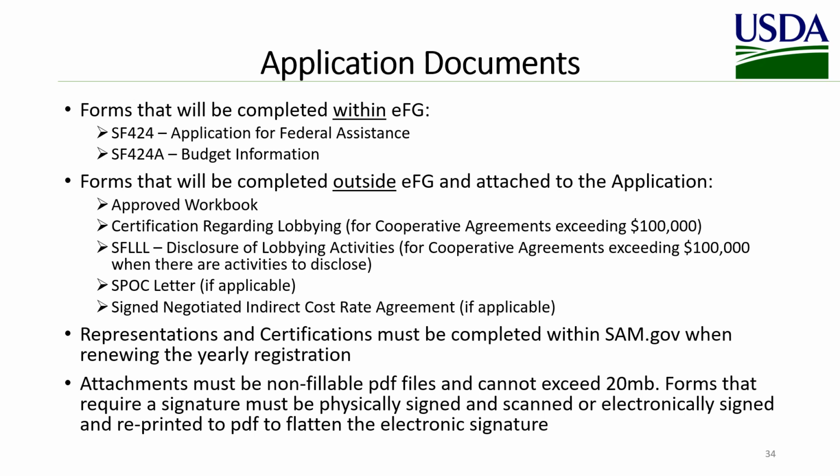application include the approved workbook, certification regarding lobbying for cooperative agreements exceeding $100,000, the SFLLL disclosure for lobbying activities for cooperative agreements exceeding $100,000 when there are activities to disclose, the SPOC letter, if applicable, and a signed negotiated indirect cost rate, if applicable. Representations and certifications, also known as certs and reps, must be completed in SAM.gov when renewing the yearly registration.